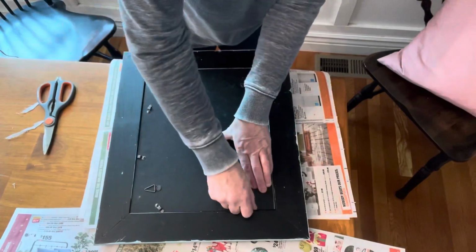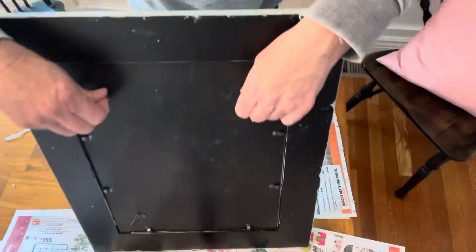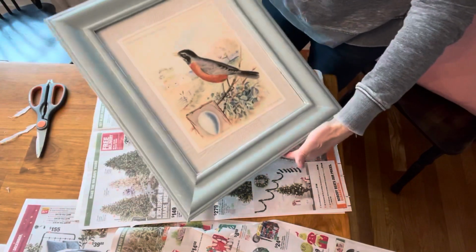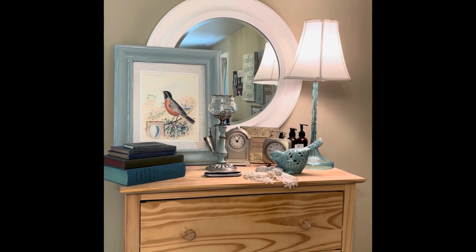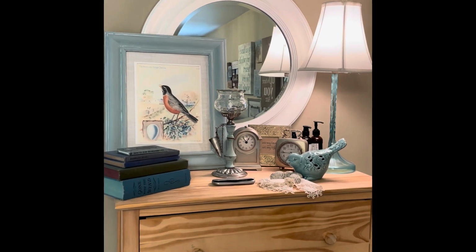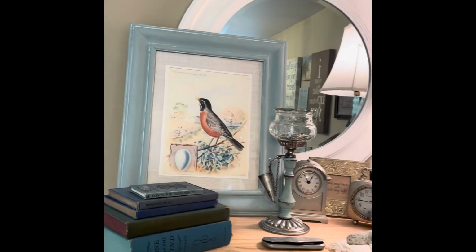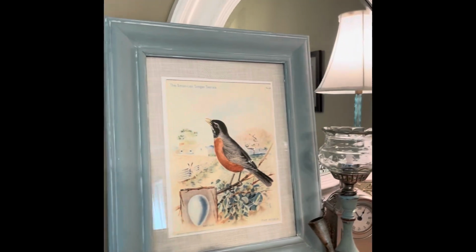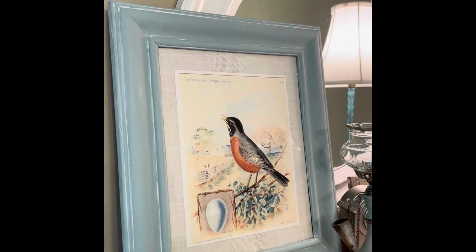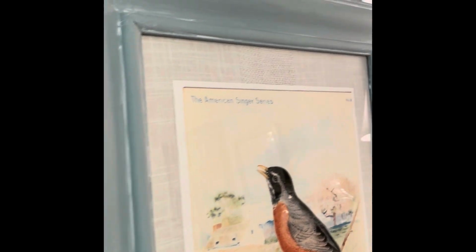Once that was all back together, I absolutely love the way that this came out. I love the print. I love the robin's egg blue. I love the bird theme for spring, and I am really, really happy with how we took this masculine frame and made it much more feminine and much more up to date. Not to mention the bonus of how absolutely beautiful it looks on the dresser in my bedroom with a number of other items that I already have in the blues and the whites.